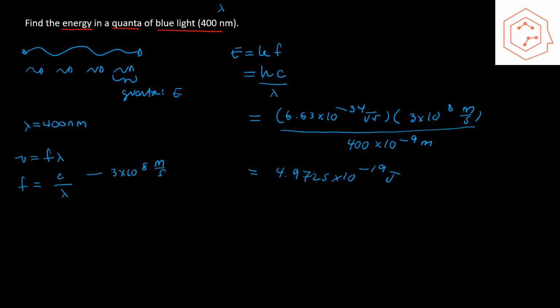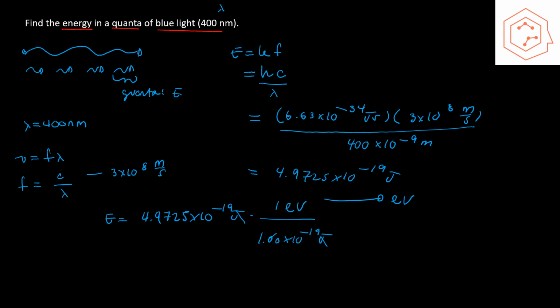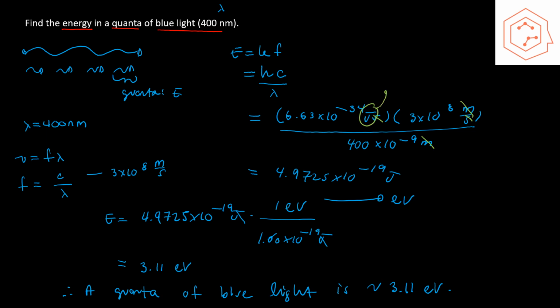This quantity is very small, so we're going to switch over to electron volts. The energy is equal to 4.9725 times 10 to the negative 19 joules, and we'll multiply by our conversion factor, 1 electron volt divided by 1.60 times 10 to the negative 19 joules. Joules and joules cancel out, and we get that our energy is equal to 3.11 electron volts, which is much more understandable and better to communicate with. Therefore, a quanta of blue light is approximately carrying 3.11 electron volts of energy. You can notice here from the beginning that we have seconds canceling with seconds, meters canceling with meters, so all we're left with for our energy, once again, is joules.